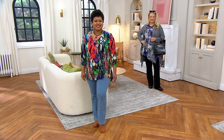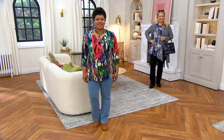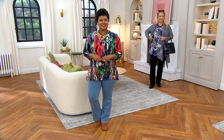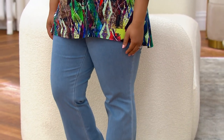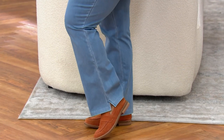Now, we all need a timeless, classic, and great-fitting pair of denim in our closets. And if it's premium denim, even better. If it's with some tummy control, even better. And if it's in a stylish silhouette, well, you got the trifecta of what we need. Now, talk about premium denim.